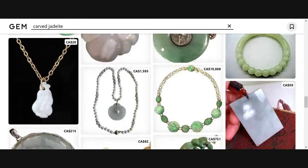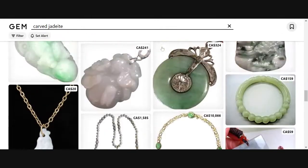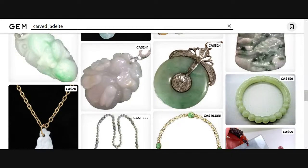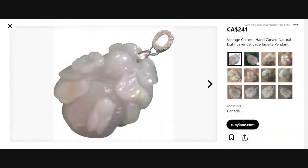Sure, we can definitely look for mutton fat or the chicken bone jade. This is where it's really tricky, because as we look through these fantastic listings, there's some beautiful pieces. They call this light lavender, whereas on my screen it's showing up as quite white. Would love to know what you're all seeing.